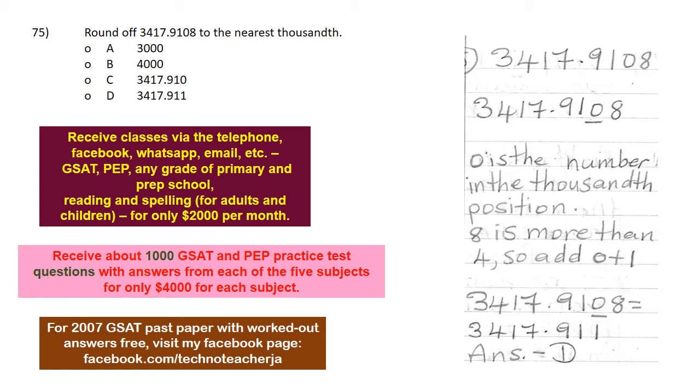Since 8 is more than 4, so it is 5 or more, we are going to add 1 to the 0. 0 plus 1 is 1. So that 0 becomes a 1.